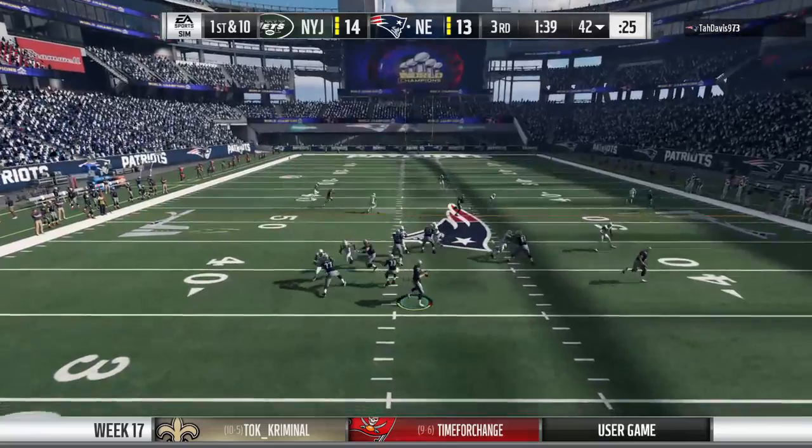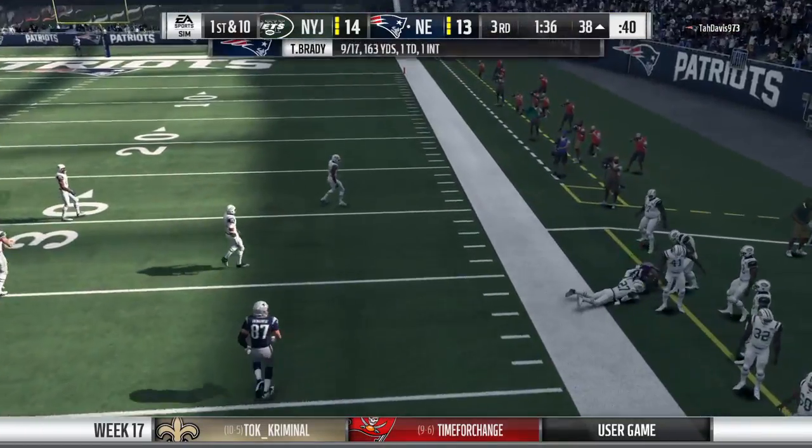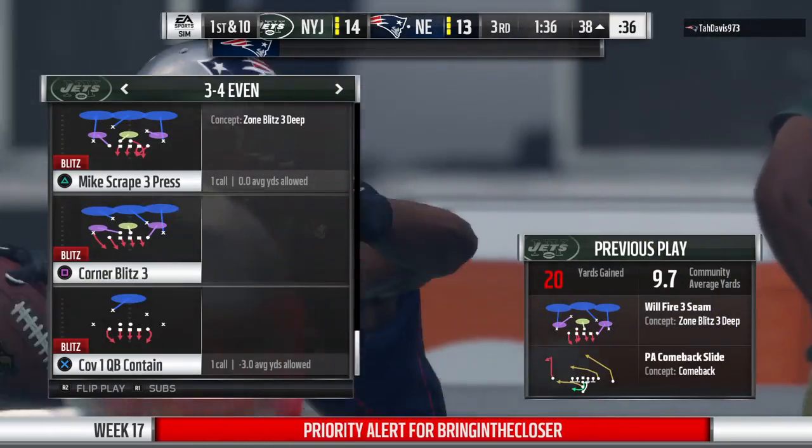Now a play fake here on first down. Throw complete right side to Cooks. A good pickup there of 20 yards.